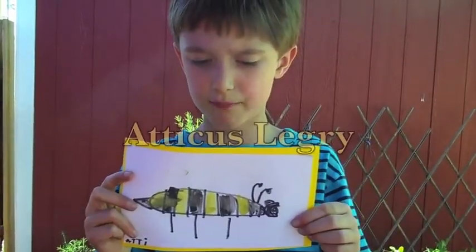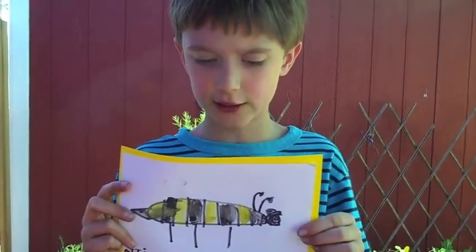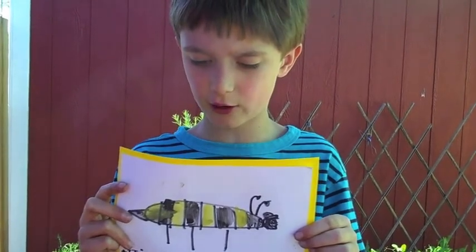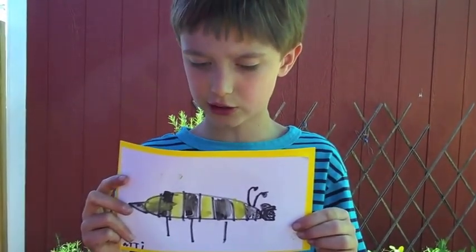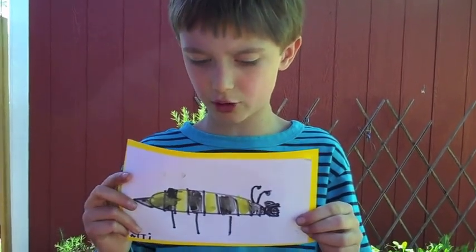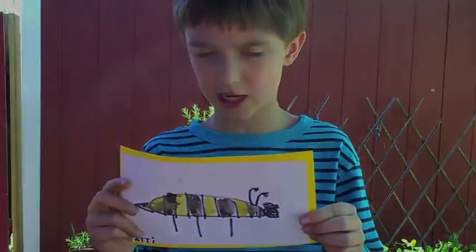The important thing about a bee is that they pollinate fruits and vegetables like carrots and pears. They fly from flower to flower. They take pollen and give it to the next flower. But the important thing about a bee is that they pollinate fruits and vegetables.